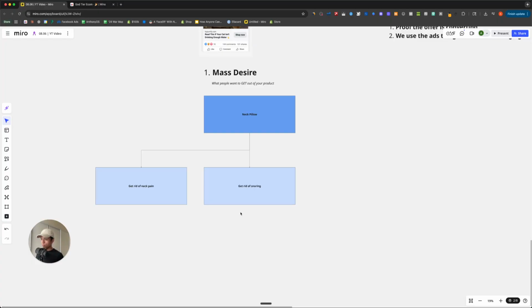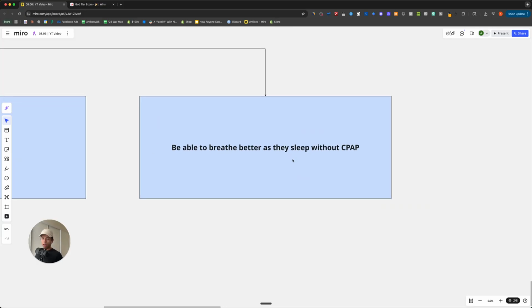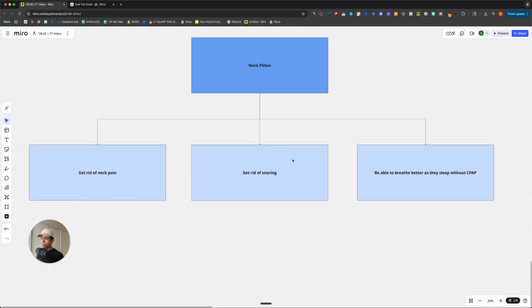Or let's say people want to be able to breathe better as they sleep, like without CPAP or something. My dad, for example, has really bad snoring. So maybe this particular pillow, we could position it as a way that if you sleep in a certain position, it actually promotes better breathing and better circulation. As you can see, for any particular product, there's usually going to be anywhere from 4 to 5 key mass desires that people could want to achieve or fulfill through your product. And that's the first thing that we want to test.